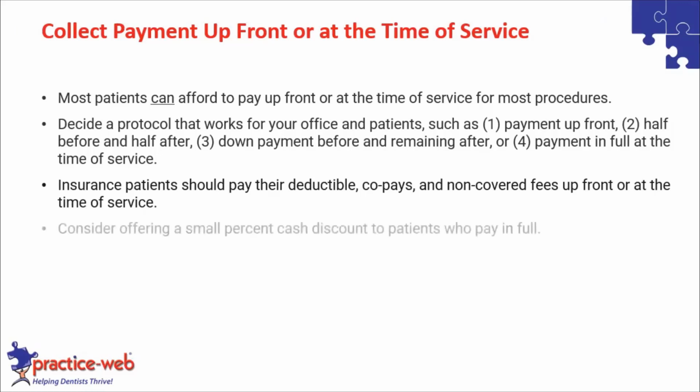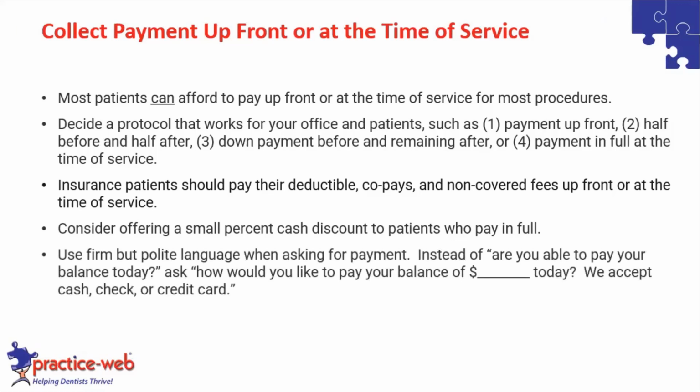You should also consider offering a small percent cash discount to patients who pay in full at the time of service. This will encourage them. I know practices are doing this already, so think about doing that if you're not already. One example could be a 5% cash discount. So do what works there.